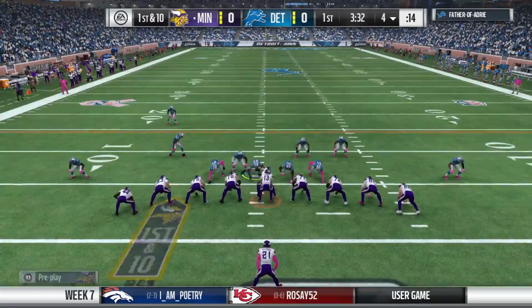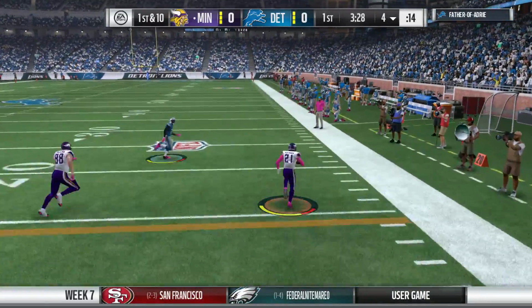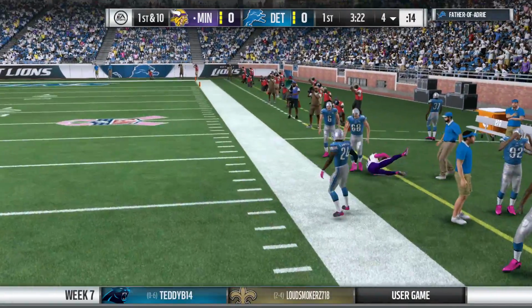They come out with one back and 3 tight ends. Now the Georgia Southern man. This is Jerick McKinnon. Oh, he slipped right by him. Weaving through traffic, and now he's free.